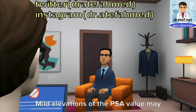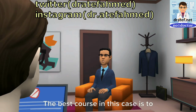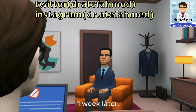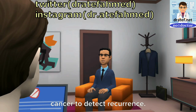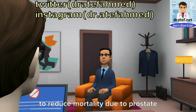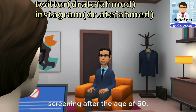Mild elevations of the PSA value may be seen immediately after a digital rectal examination. The best course in this case is to repeat the PSA test several days to 1 week later. The PSA is most useful for patients who have had treatment for prostate cancer to detect recurrence. PSA screening has not been shown definitively to reduce mortality due to prostate cancer. Nevertheless, many practitioners advocate screening after the age of 50.